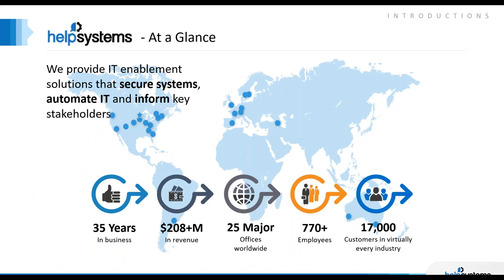So we at HelpSystems at a glance, we've been in business now for 35 years. We started the business in 1982, and we've grown globally, and we now have offices all around the world, and we have 17,000 customers worldwide with revenue of over $200 million. So we are really focused on the support staff, and they have an average of 9 years of experience, and the workplace is really offering a high quality of software.